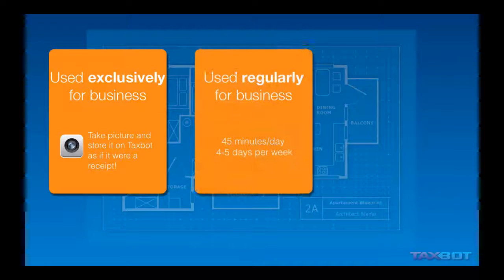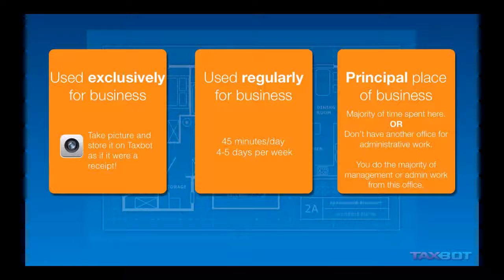It's got to be used regularly for business. That means at least 45 minutes a day, 4 to 5 days a week. And thirdly, you've got to use it as your principal place of business. Now, to be your principal place of business, you've got to meet one of 3 tests. First option is the majority of your time must be spent at home doing business. And here Taxbot comes in by keeping track of the time you're spending.